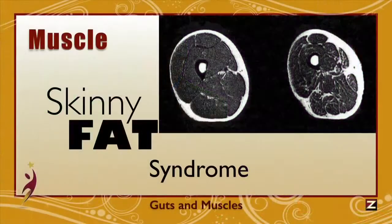Muscle is important, obviously. You've heard about why. But there's a problem in America. There are some people who weigh what they should on the charts, and they think they're okay. And they're not. So weight management isn't just weight loss, it's getting the right kind of tissue in your body.